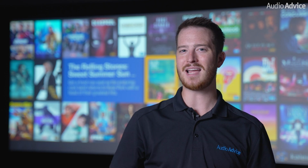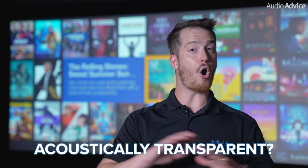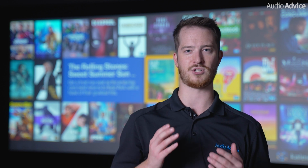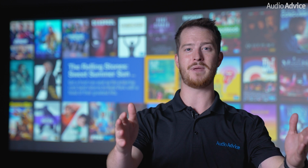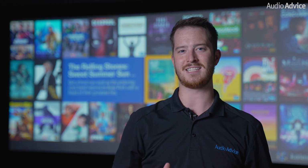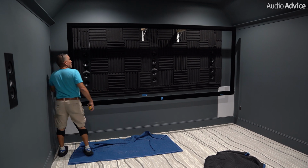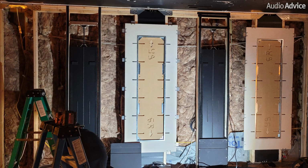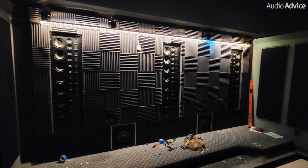The next step in picking out your screen is to decide if you want it to be acoustically transparent. All commercial cinemas have the main front speakers behind an acoustically transparent screen. This makes it seem like the sound is coming right out of the picture, which is a great effect. In the home environment, in-wall speakers or relatively thin speakers can be used behind an acoustically transparent screen. Or if you have enough depth in your room, you can actually build a false wall and hide your big speakers behind the acoustically transparent screen.